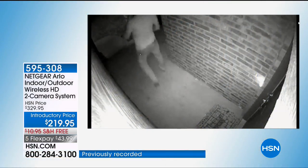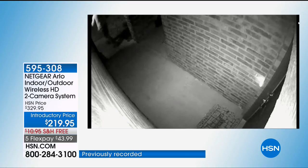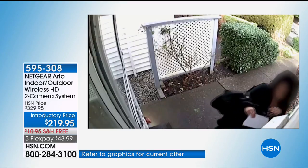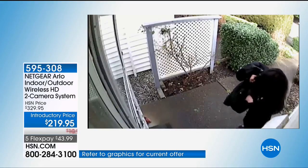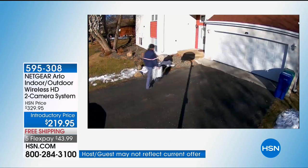Think about your aging parents too. Do you have somebody you love that lives alone, Julie? Right. It's a great way to keep eyes on your mom and dad. Yes. For me, my parents are getting up there in age, and I always worry about them. And also, speaking of that, you can share the app. My husband has the app, I have the app, and my kids have the app.